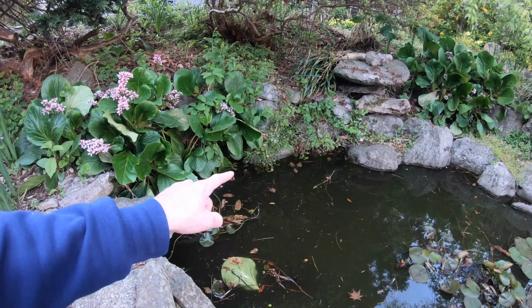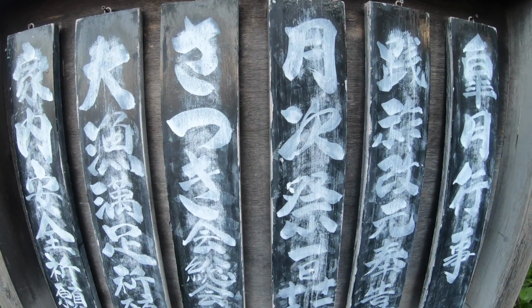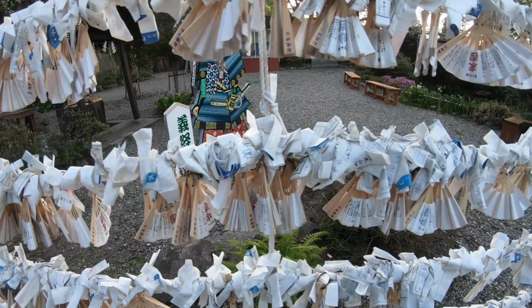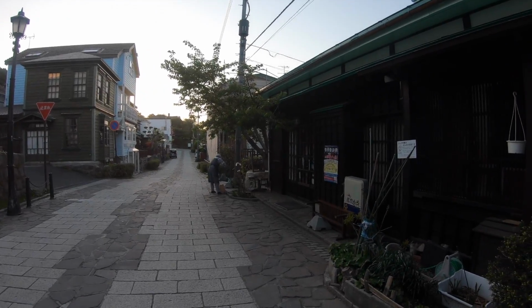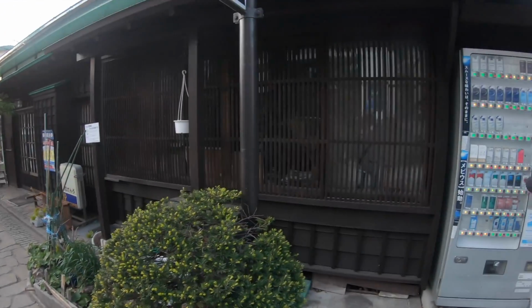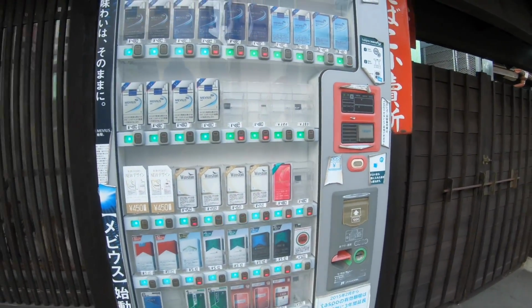Can you see the Japanese toad? Looks like a cane toad. Picturesque Japanese street. Old lady sweeping up the cobblestone roads, and just across from her house is a cigarette vending machine. Oh, Japan. Shame on you.